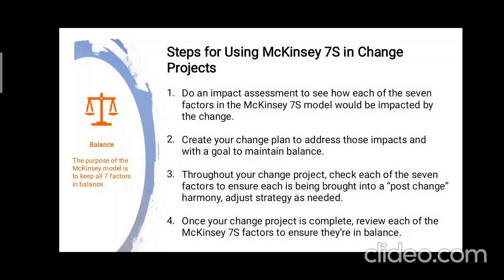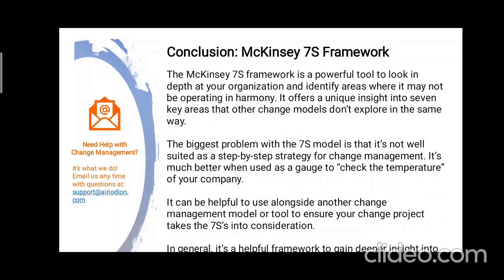So after the steps, here is the conclusion for the McKinsey 7S framework. The McKinsey 7S framework is a powerful tool to look in depth at your organization and identify areas where it may not be operating in harmony. It offers unique insights into the seven key areas that other change models do not explore in the same way. The biggest problem with the 7S model is that it is not well suited as a step-by-step strategy for change management. It is much better when used as a guide for checking the temperature of your company.